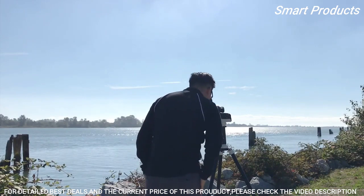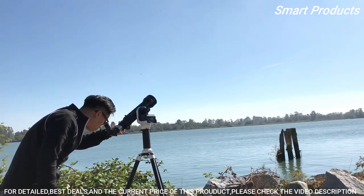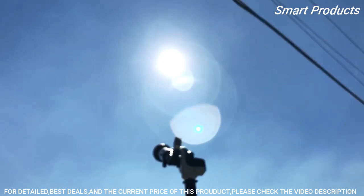SolarQuest is light and portable, and you can just take it anywhere with you. It requires almost no astronomical knowledge. So you can just enjoy the convenient observing with anyone, safely and effortlessly.